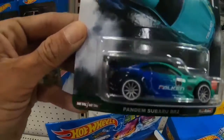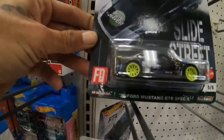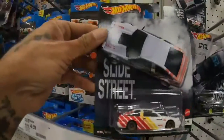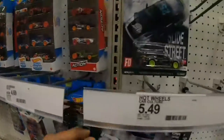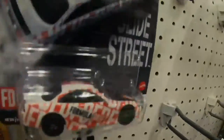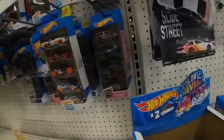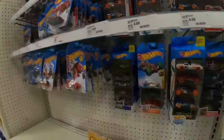They have the BRZ. The Mustang RTR Spec 5, one of my favorites, guys, the AE86 TRD. They have the S14 Silvia and the GR Supra, guys. Them things are beautiful. I don't see any Fast and Furious 5-packs that I need.